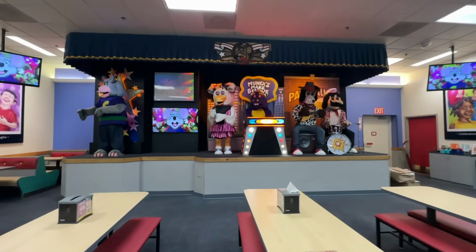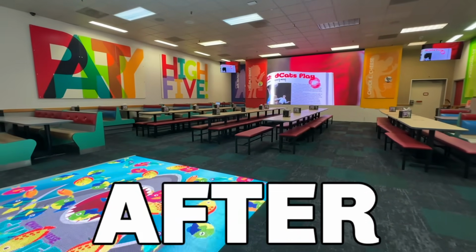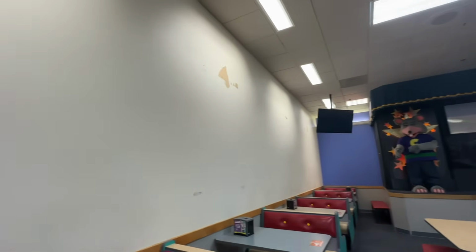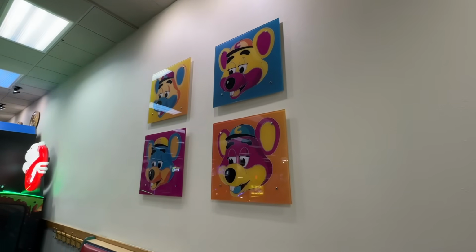So I made it my mission to visit this location before, during, and after the 2.0 remodel and see what it looks like all throughout. With the animatronics still there to them being completely removed, this is the Chuck E. Cheese remodel process. But before any remodel takes place, let's see what this location had.